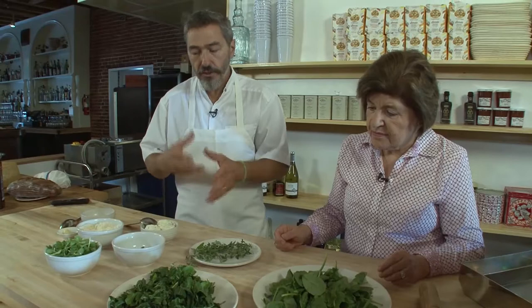Now, sometimes the panzotti can have like seven different ingredients. In the Genovese dialect, where I'm from, we call this prebujon. So that means all these kinds of herbs you can find, wild, borage, chard, spinach.